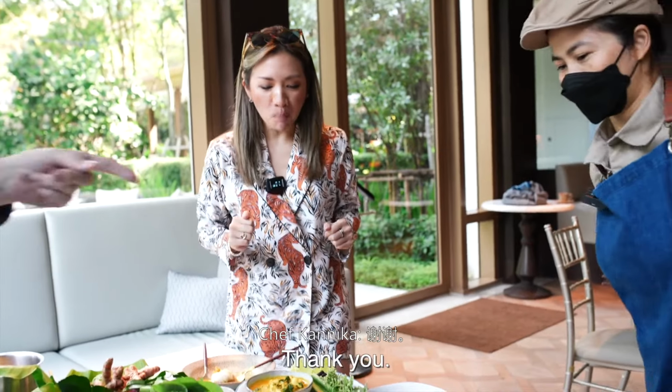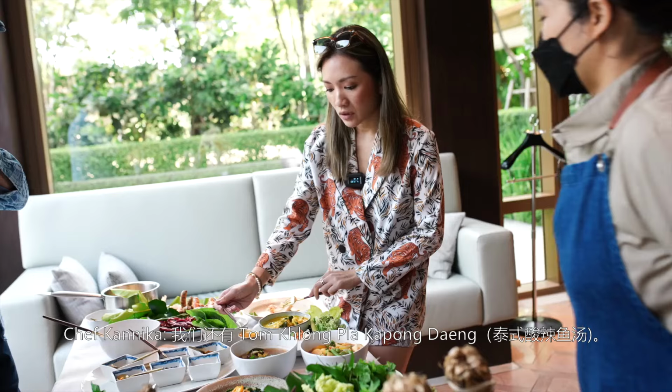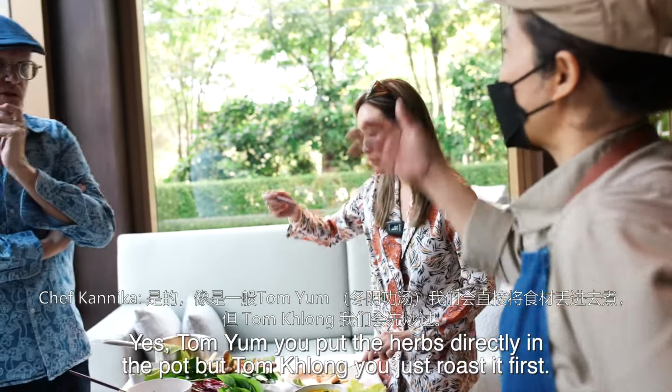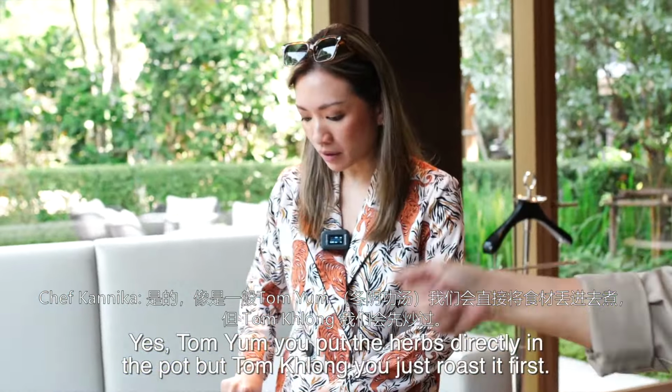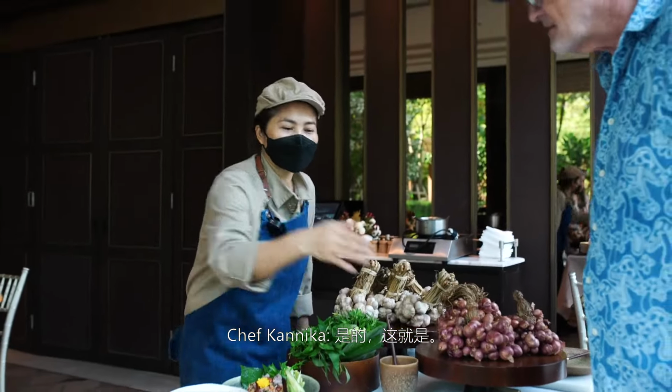Really good. Thank you. So we have this one we call tom krong pa kapong dang. So tom krong is roasted herbs rather than fresh, compared to tom yam. Like tom yam, you just put the herbs directly in the pot, but with tom krong, you roast them first. This is the chiang da. Yes, this one.